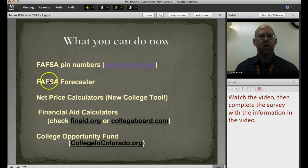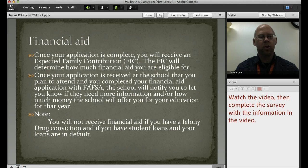You can get your FAFSA pin. You can check out and see what you think the FAFSA is going to tell you your EFC is. If you think your EFC might be super low, then you're going to be happy. If you can get an EFC of 0, you're going to get all kinds of free money. The lower the better. I'm putting this PowerPoint in your iCap, so you can click on these and check out some financial aid calculators if you want. What they'll tell you is how much financial aid they expect you to get. Pretty cool.